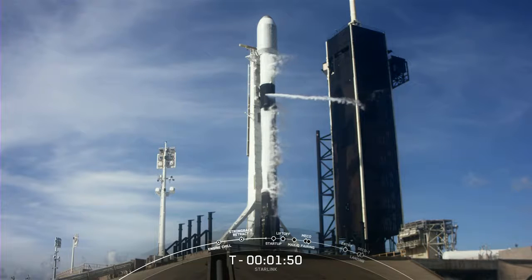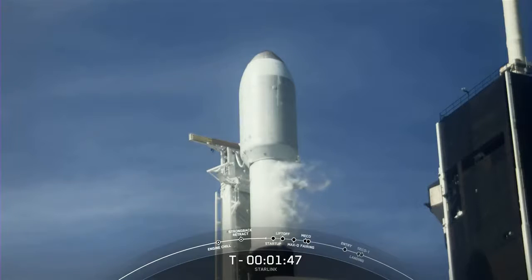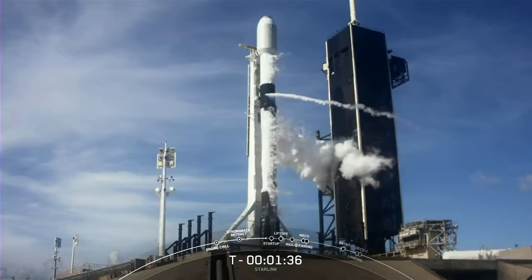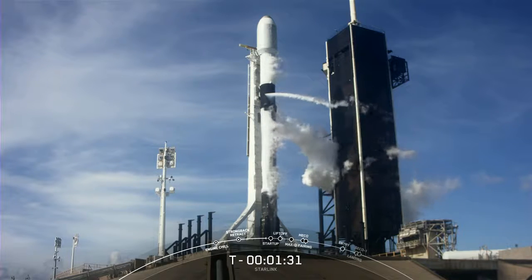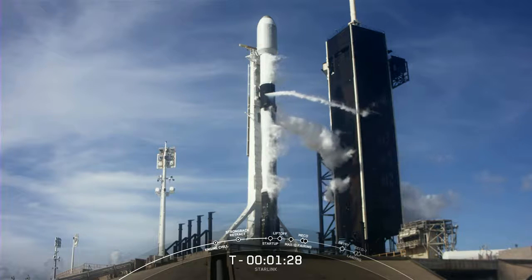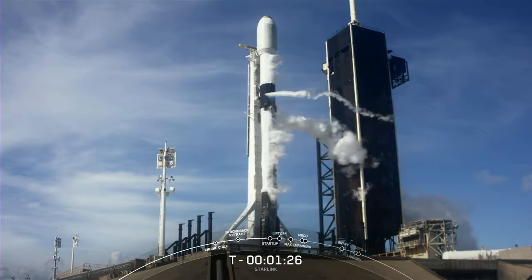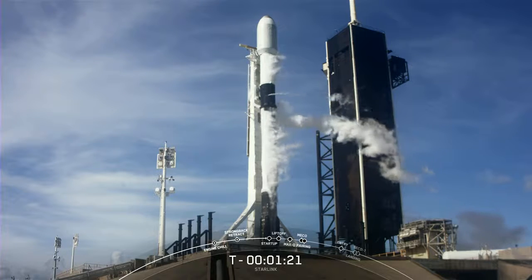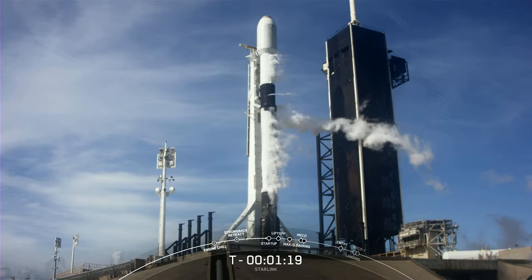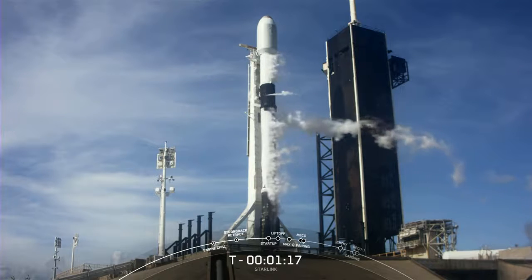Stage 2 LOX load is complete. And great news, Falcon 9 is now fully loaded with 1 million pounds of fuel and liquid oxygen. And today marks the 8th flight for this particular booster, and we will be attempting to recover it. Closeout has started. We will be attempting to recover it again on our drone ship, which is positioned in the Atlantic off the coast of Florida. We will be attempting to land on A Shortfall of Gravitas today.